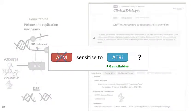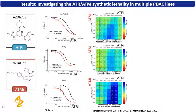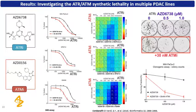However, the question still remains of whether a predictive biomarker can be validated, and specifically whether ATM loss sensitizes to this combination. To address this question, we first simply inhibited both kinases with an ATR inhibitor and an ATM inhibitor, and found that in every PDAC cell line tested, ATM inhibition did sensitize to ATR inhibition, and this combination of the two was synergistic, as demonstrated in these Bliss synergy plots, the blue areas noting synergistic interaction between the two agents. In colony forming assays, ATM inhibition strikingly sensitized to ATR inhibition.